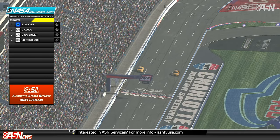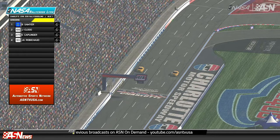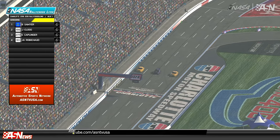Eric Kaplinger on track. His teammate Bryan Sawyer will be on pole position for this first heat race. Josh Klaug, Kaplinger on the outside pole. Justin Robichaud all by his lonesome on the second row of the grid.